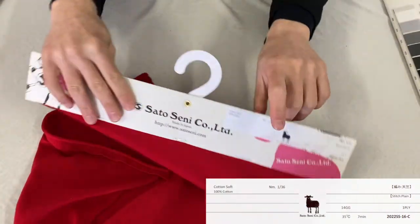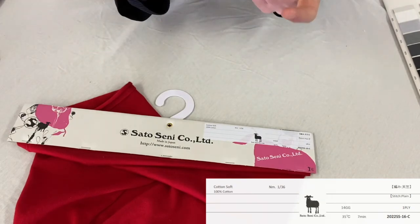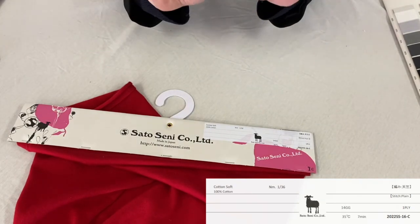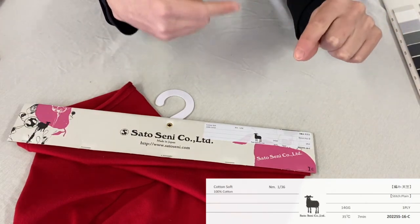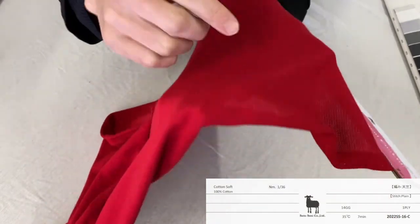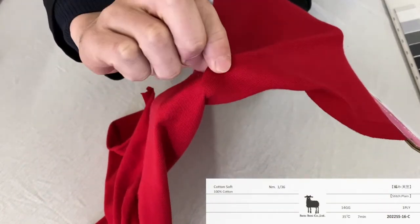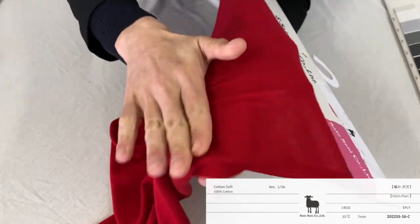So this is 100% cotton. However, there's very special spinning way. There is a very fine cotton yarn as inside, and we wrap the cotton fiber on it. So the external part of this yarn is just fiber. We don't twist a lot. That's why hands feel very soft and smooth, but very good for the peeling.